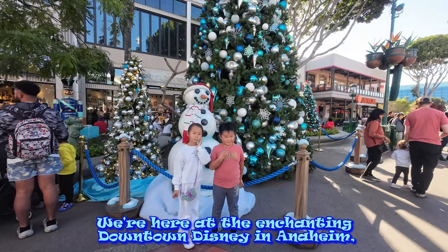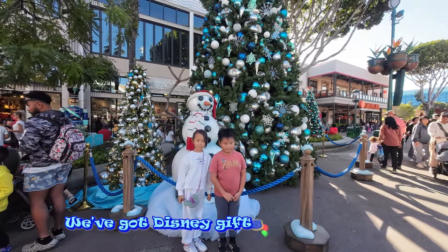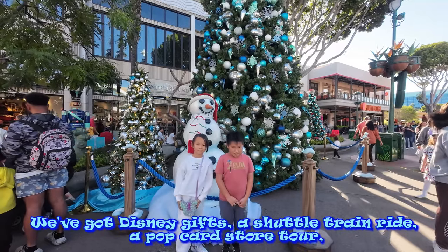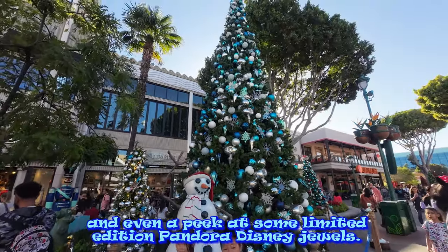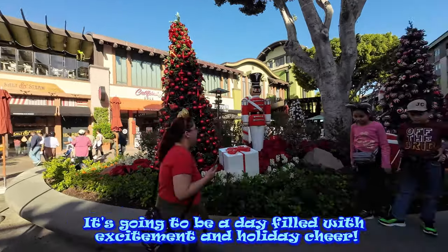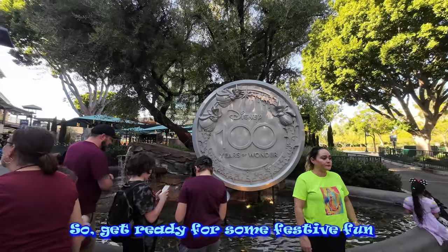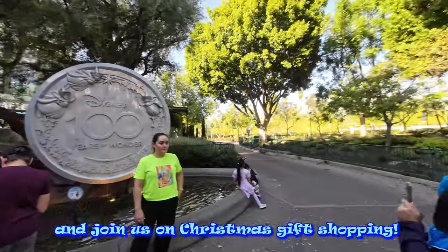We're here at the enchanting downtown Disney in Anaheim, and it's all dressed up for the holidays. We've got Disney gifts, a shuttle train ride, a pop card store tour, and even a peek at some limited edition Pandora Disney jewels. It's going to be a day filled with excitement and holiday cheer.